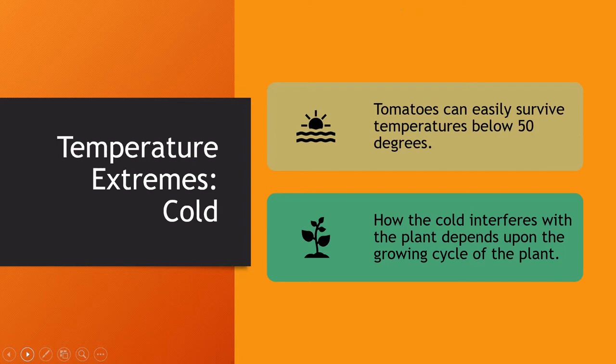Okay, so let's talk about temperature. Meg, is that good? Yes, it is. Thank you.